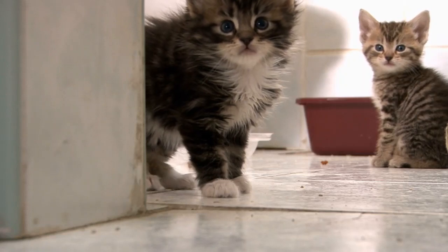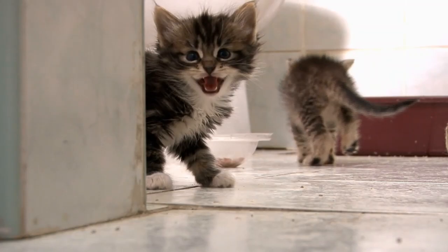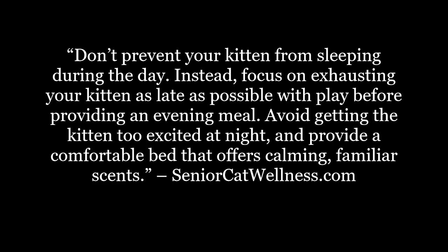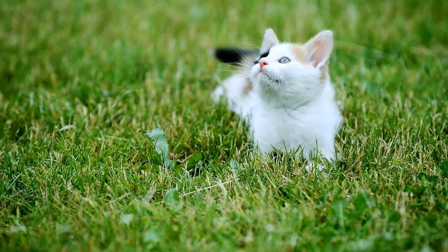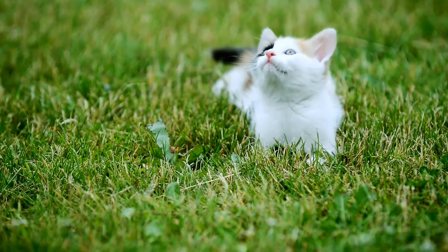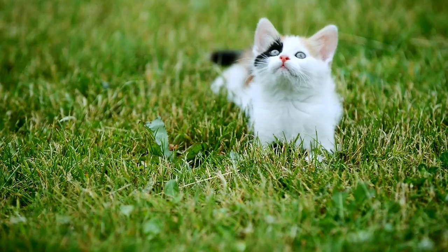Before we provide you with a few helpful tips as to how to get your kitten or kittens to sleep at night, and hopefully through the entire night, let's first take a look at today's topic overview. Don't prevent your kitten from sleeping during the day. Instead, focus on exhausting your kitten as late as possible with play before providing an evening meal. Avoid getting the kitten too excited at night and provide a comfortable bed that offers calming, familiar scents. Load up on the patience, as patience will serve as the backbone for this entire thing. Rome wasn't built in a day, so it'll take more than one day and one night to win over your cat and get that peaceful night of sleep.